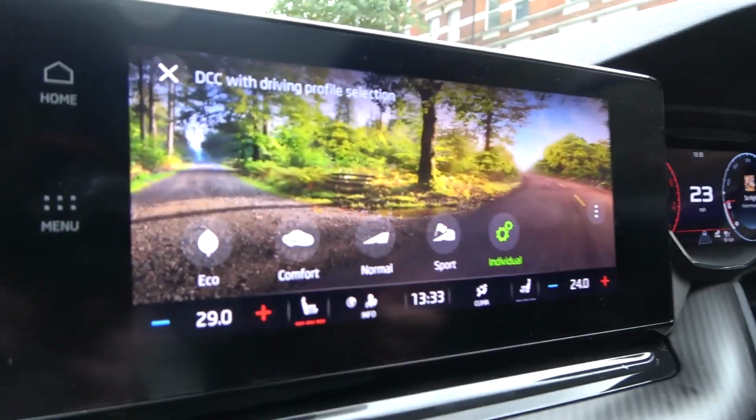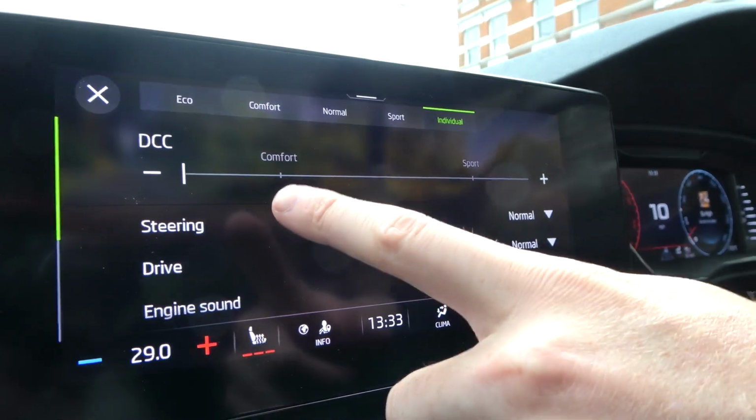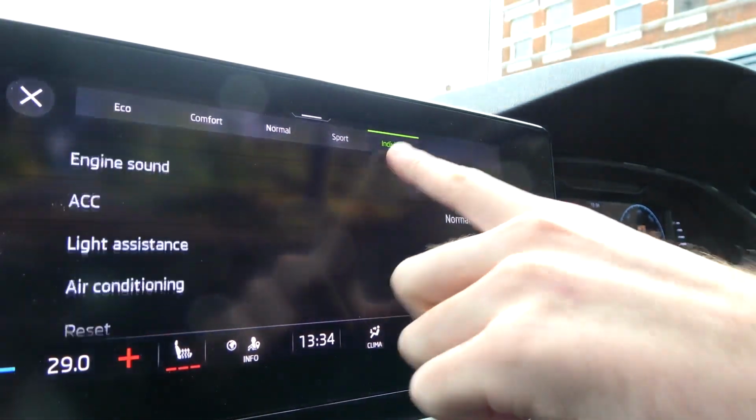Skoda, thank you. You've done very well. We should run through modes while we've got the modes up. I'm currently in individual because individual for me is set up as comfort as I can go on the DCC. So there's comfort, and I've gone even further back, just to keep it super smooth, and everything else is in normal.